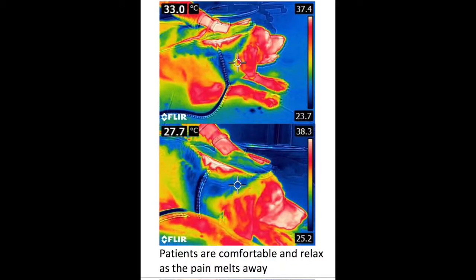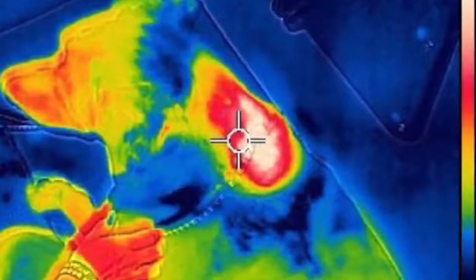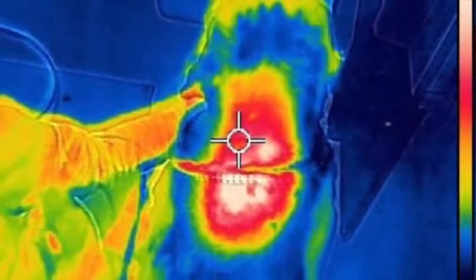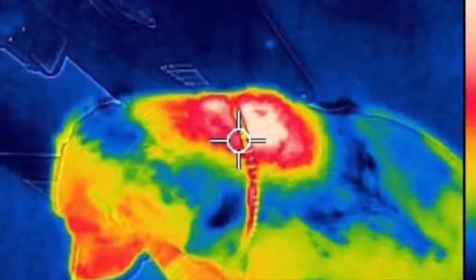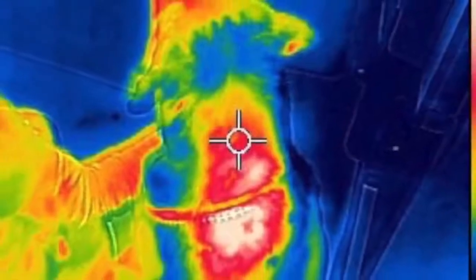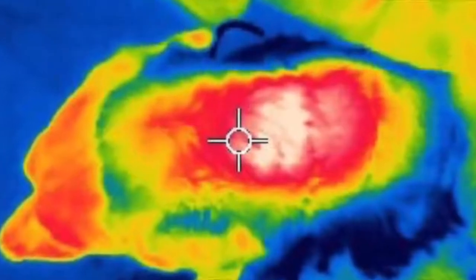Animals that come in screaming stop screaming after 5 to 7 minutes. The ultra-high frequency standing wave energy melts away muscle spasms. Here are some thermography images of a pet we treated for cervical disc disease using resonant therapy. The heating is deep, efficient, uniform, safe. Upper temperatures are managed, no higher than 41 degrees, although most neurologic phenomena that we observe happen at 37.